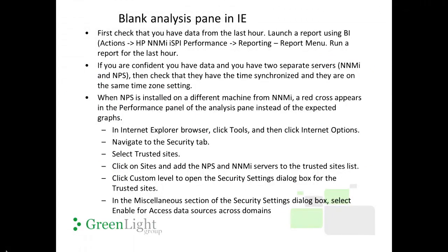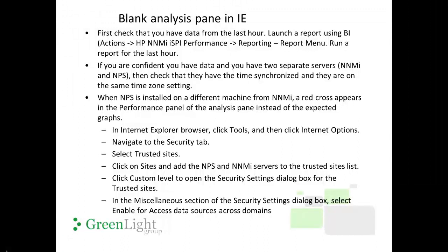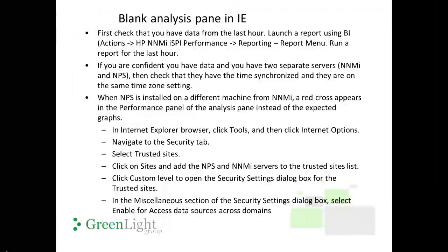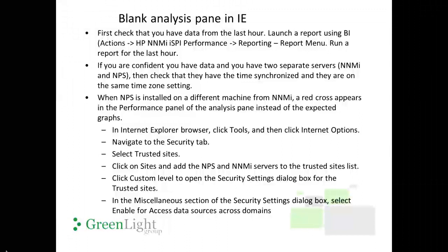This is another one that I ran into and still run into, which is the blank analysis pane in IE. So of course, first you want to check that you have data for the last hour, because by default the analysis pane in the performance tab in NNM is going to default to the last hour. So you want to make sure that you have that data in there. Once you make sure that you have the data, you want to make sure that the time is synchronized on both of those servers and that they have the same time zone setting.